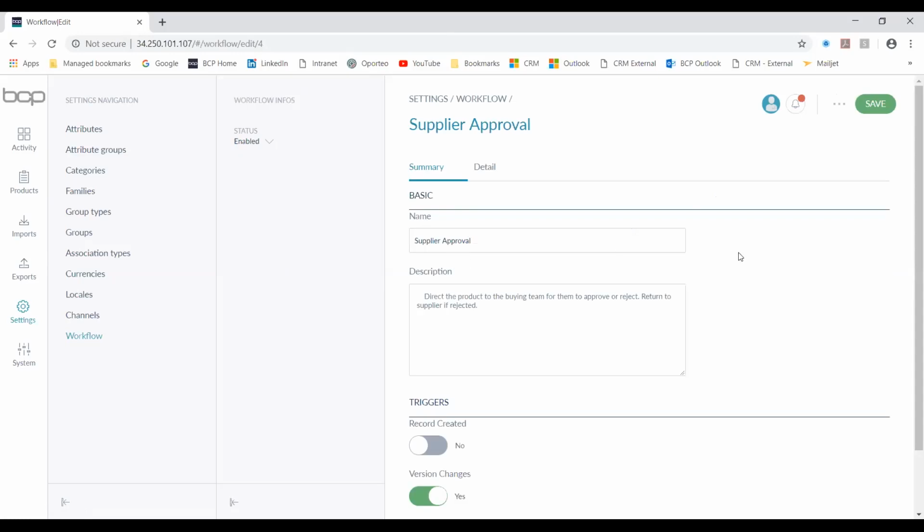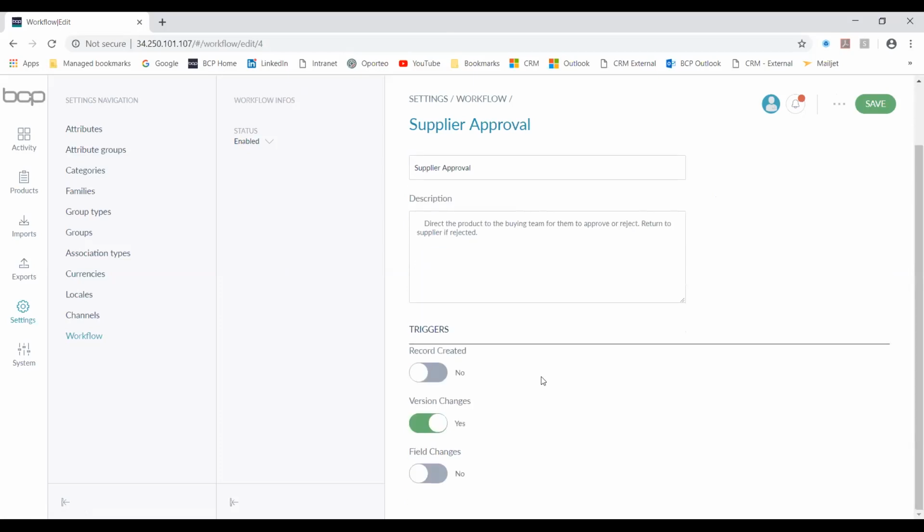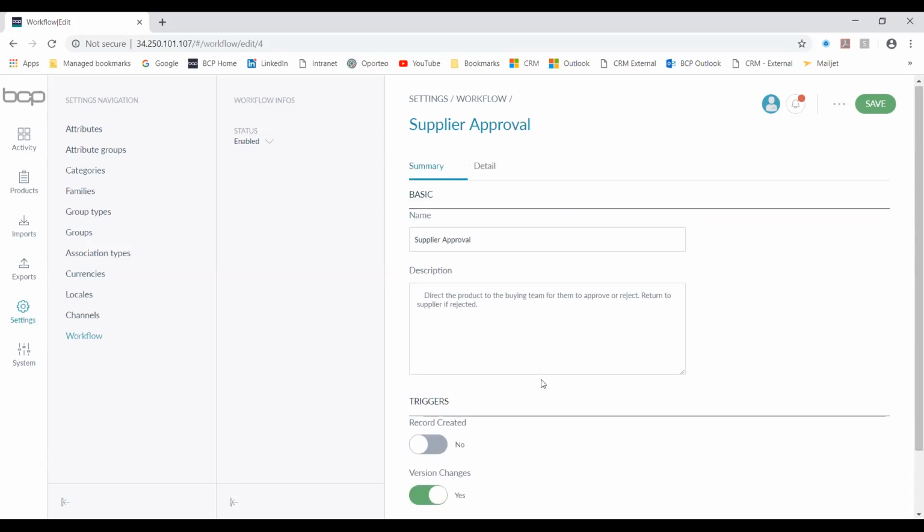So if I edit the workflow, we can see some basic summary information, the name of the workflow and the description of it. A bit more interesting is the triggers down at the bottom here. So a workflow operates by a trigger firing, and then what we do is we check a condition, and if that condition is true, it could be multiple conditions, if true, then we'll take one or more actions. So let me illustrate that by showing you the supplier approval workflow on the details tab.